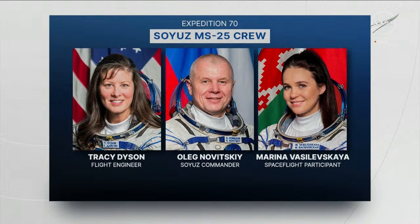They began their journey with their launch from the Baikonur Cosmodrome in Kazakhstan on Saturday morning, a 34-orbit, two-day journey that culminated with their link-up to the station following a perfect, flawless journey. All of the rendezvous burns were executed as planned, no issues on final approach. Again, docking occurring at 10:03 a.m. Central Time, 11:03 a.m. Eastern Time.